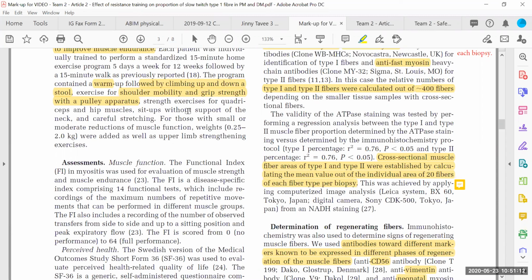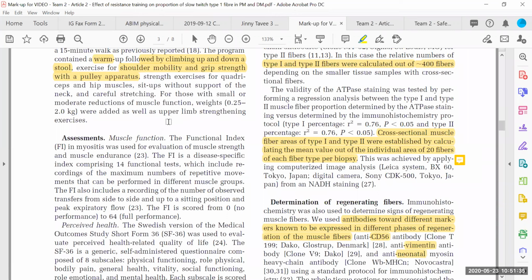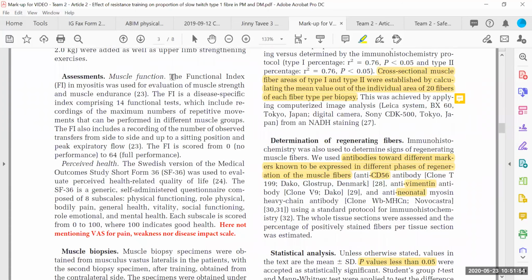Exercise for shoulder mobility and grip strength with the pulley. So the question that we had about the pulley apparatus, it was for both shoulder mobility and grip strength, it appears. But remember, we had questions about the way it was written in Article 1. Strength, we got that information, and we remember that the folks that had the smaller moderate reductions of muscle function had a slightly enhanced program using upper limb weight-based strengthening exercises.